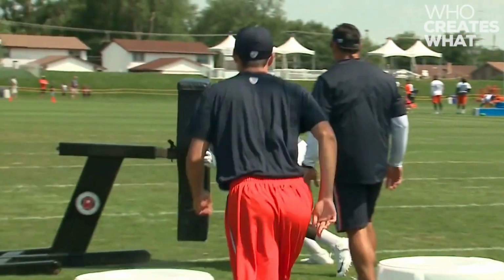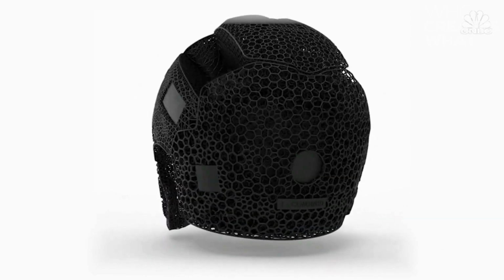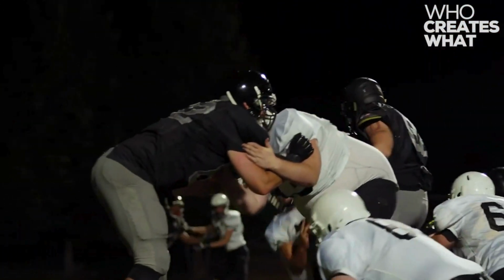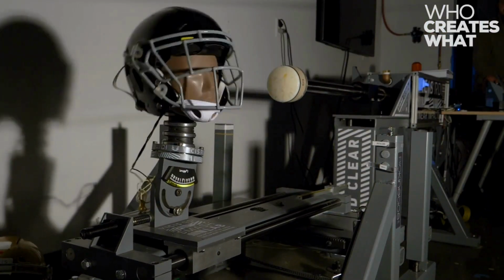Think these helmets get a break? Not a chance. They're also exposed to extreme temperatures from blazing summer heat to freezing winter chills to make sure they stay tough no matter the weather, because whether it's 100 degrees or 10 below, that helmet's gotta hold the line. I gotta say, watching these tests is oddly satisfying.